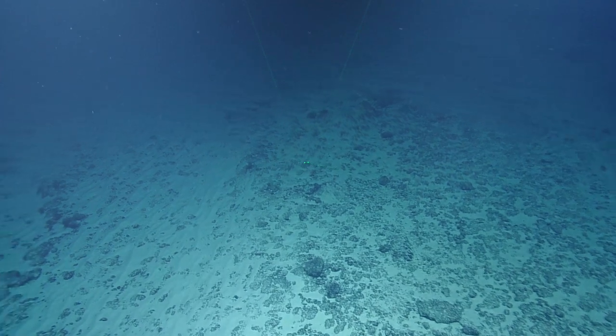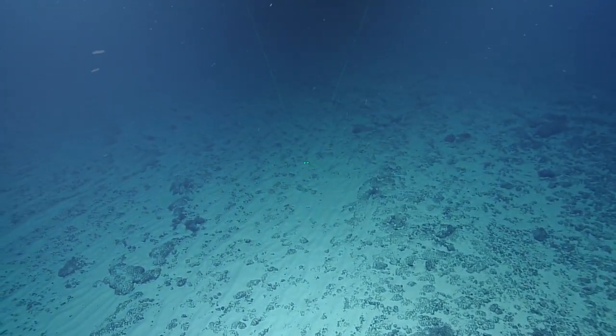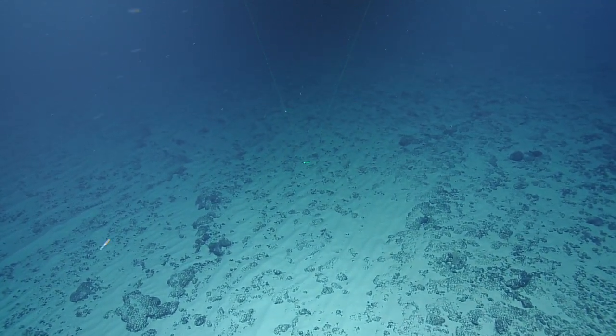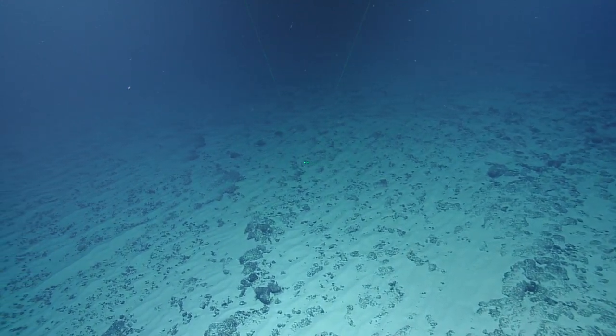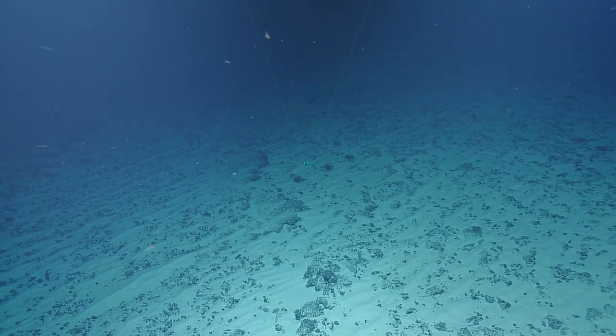The ship was doing good at 0.3 knots, so I'm just going to keep it at 0.3 knots. Let me know if there's an interesting section. It's hard to tell. Maybe this next 1.3, and we'll see if it gets interesting after that.